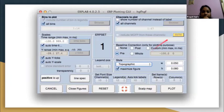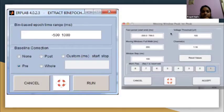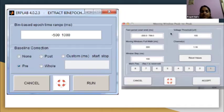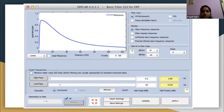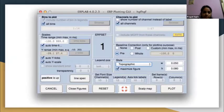And here, when you want to plot the waveform in ERP, after doing some pre-processing like filtering, extracting the bin epochs, firstly the event list is really important. Then assigning it to the bins is very important. Then after bin epoching and doing peak-to-peak amplitude or mean amplitude, and then artifact detection, rejection, filtering, and other pre-processing steps, it comes to plotting those ERP waveforms.